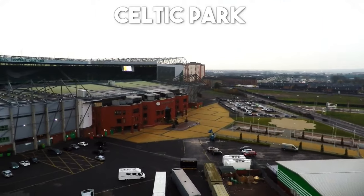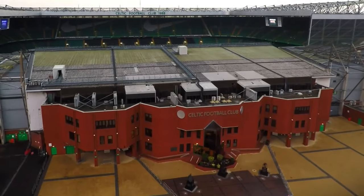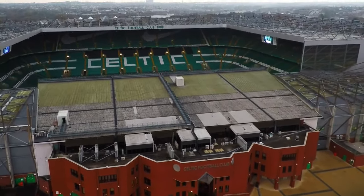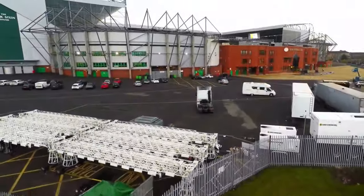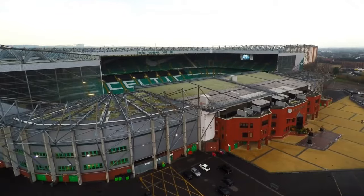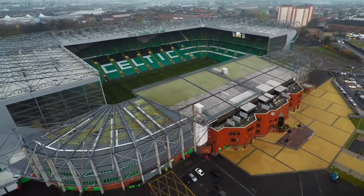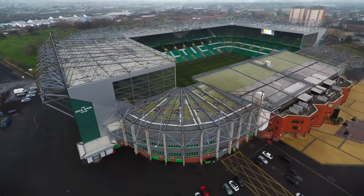Celtic Park. Experience the passion and pride of Scottish football at Celtic Park, the iconic home of Celtic Football Club. This legendary stadium, with its roaring crowds and electric atmosphere, is a must-visit for sports enthusiasts and fans alike. Take a behind-the-scenes tour, visit the museum, and soak in the rich history and traditions that have made Celtic Park one of the most revered football venues in the world.